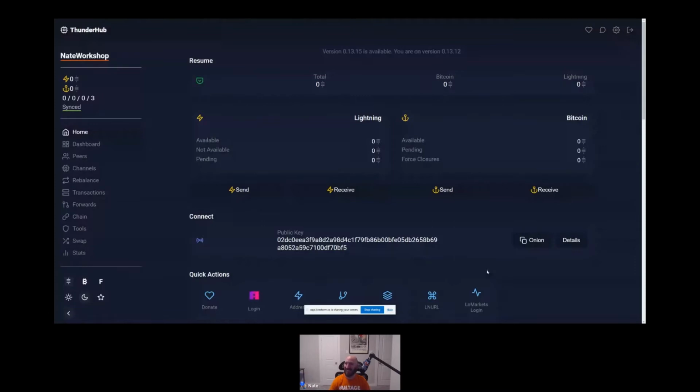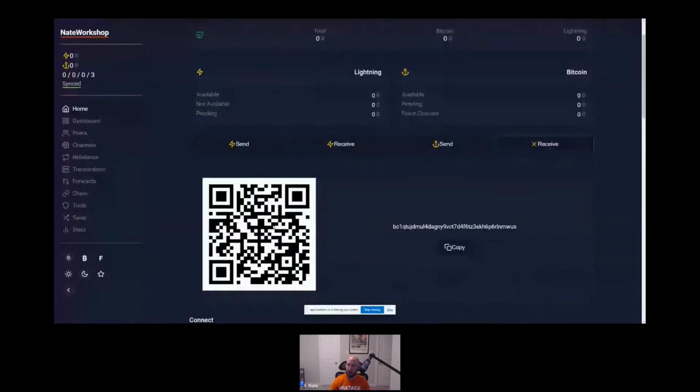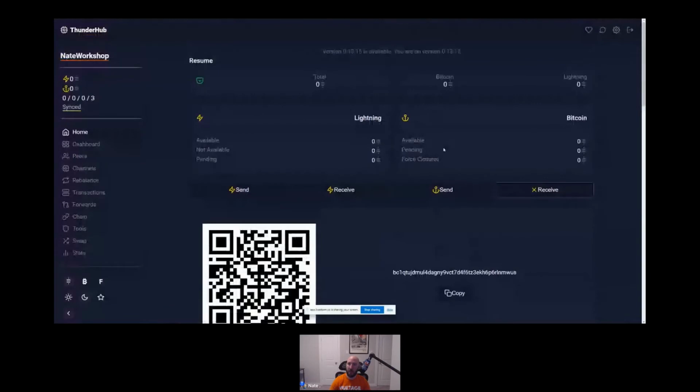Cool. All right. So this is ThunderHub. Just at a face here, you have your on-chain component where you can send and receive. So if you want to just do on-chain stuff, that is symbolized by the anchor. And then you have the Lightning side. So a workflow to get started would be you go to receive on your Bitcoin and then create address. And then you send on-chain Bitcoin to this address. After that gets confirmed, that balance will show up in pending. I'm sorry, it'll show up in available.